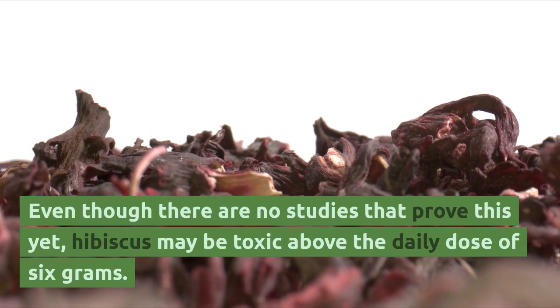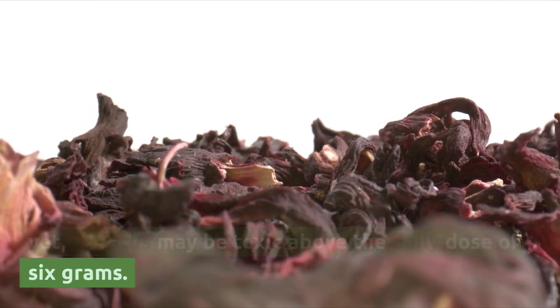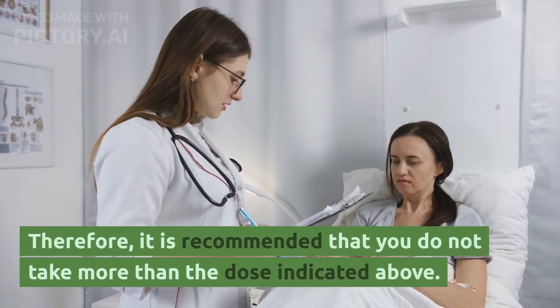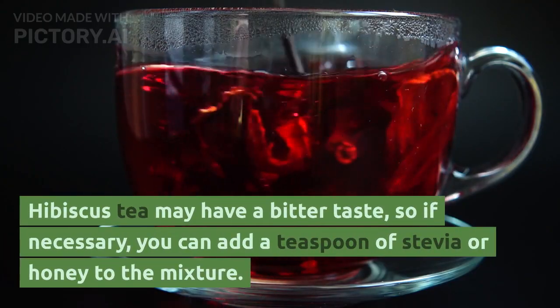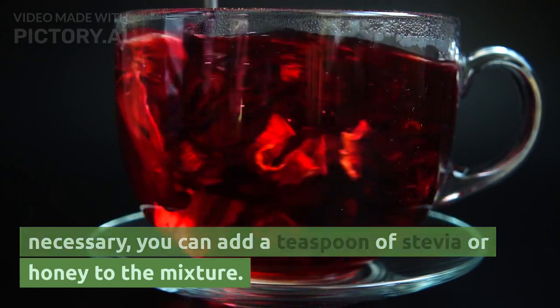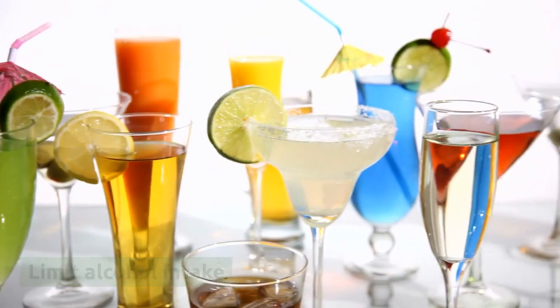Even though there are no studies that prove this yet, hibiscus may be toxic above the daily dose of 6 grams. Therefore, it is recommended that you do not take more than the dose indicated above. Hibiscus tea may have a bitter taste, so if necessary, you can add a teaspoon of stevia or honey to the mixture.